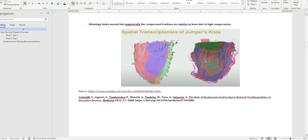However, when we use isometrics, we no longer have compressive forces. We actually have the tensile forces that tendons respond to. Thus, we can further change the epigenetics of the tendon cell expression back to what you would see in viable tissue. And though this takes time, we've talked at length about the importance of patience with this.